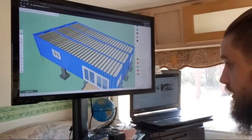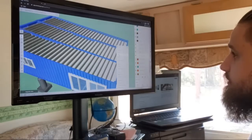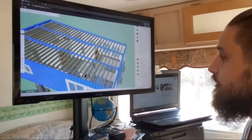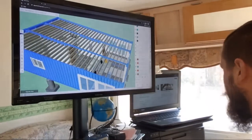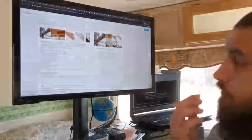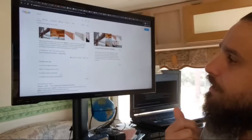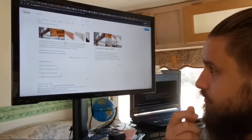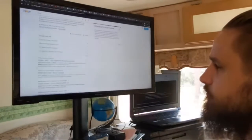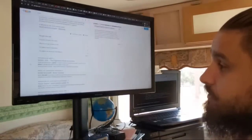So, okay, obviously these are the wooden roof rafters. Let's hide the drywall of the ceiling. There you go. Glue laminated timber, also abbreviated glulam, is a type of structural engineered wood product constituted by layers of dimensional lumber bonded together with durable moisture-resistant adhesives. A highly innovative construction material. Pound for pound, glulam is stronger than steel.